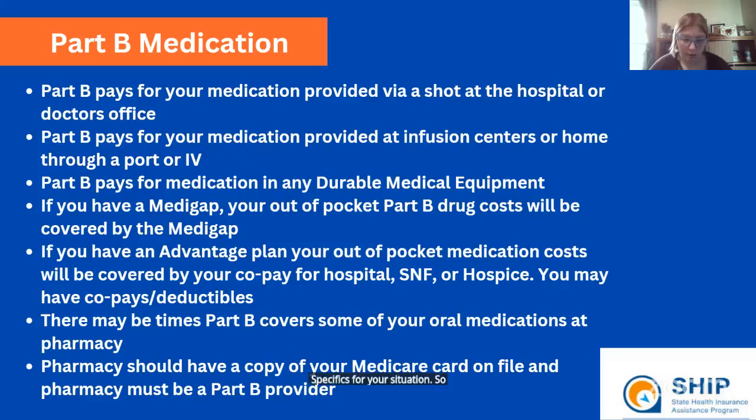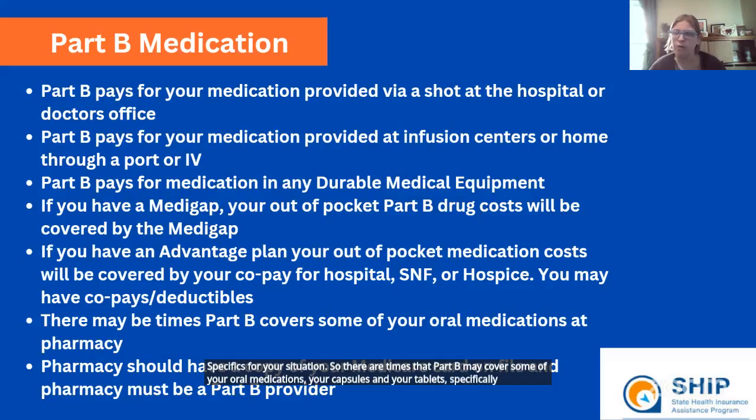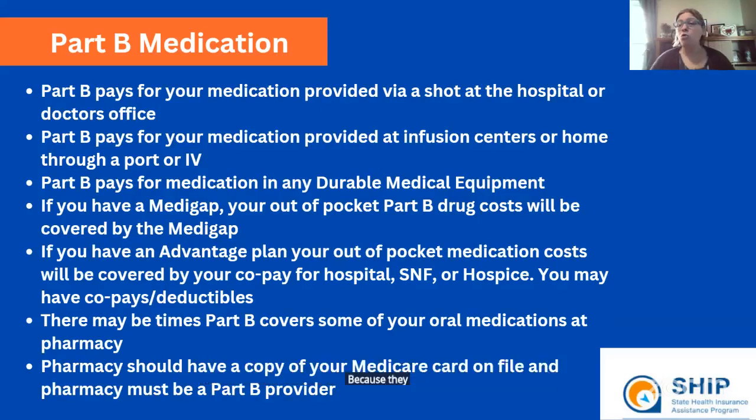So there are times that Part B may cover some of your oral medications, your capsules and your tablets. Specifically, cancer medications are generally covered by Part B. There might be some other oral medications that would be, and you would pick those up from your pharmacy. So when you are on Medicare, it would be important that your pharmacy has all of your insurance cards: your red, white, and blue Medicare card for your A and B, your Advantage plan card, your Part D card, your supplement card, whatever card you have. If you have Medicaid or any other kind of insurance too, you would want the pharmacy to have that on file because they're going to help you know who to bill when.